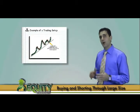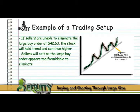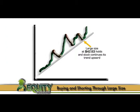If the large buy order of 20,000 shares is able to hold at $42.63, the stock will bounce up and most likely continue its current trend. This bounce occurs due to a combination of events. Shorts, who were attempting to reverse the trend, cover as the large size appears too formidable to penetrate. Moreover, longs, who believe in the strength of the trend, buy aggressively. Thus, between shorts covering and longs entering, a healthy bounce occurs as the large size holds the stock price up and gets the stock to head higher once again.